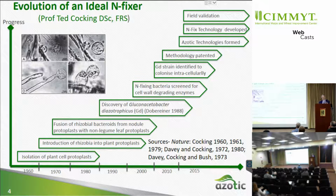And what he was able to do was to take a plant cell, which has got a rigid wall around it. He applied enzymes to that, naturally occurring ones from fungi, and he broke that cell wall down. So he ended up with a plant protoplast, and that allowed him to put things into that protoplast. So he put in rhizobia, because he wanted that cell to fix nitrogen. And so that's what he started doing in 1960, and he spent many, many years of his career, and he actually was made a Fellow of the Royal Society in the UK, which is the creme de la creme of scientists, because of this work.